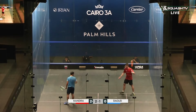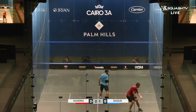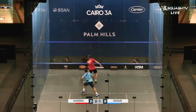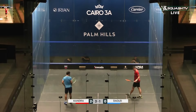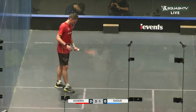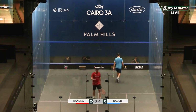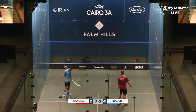Two-one. Well, you hear the screeching of the shoes of Daoud, but it doesn't help him because it's all being used for defensive pickups, and Kandra is starting to find his game now. A little bit like Hany in the previous match. Some impressive lunges, but all in vain, really. Kandra will not want to see the replay of that one again. It's a shot he's played successfully throughout his career, but that one didn't make the front wall.